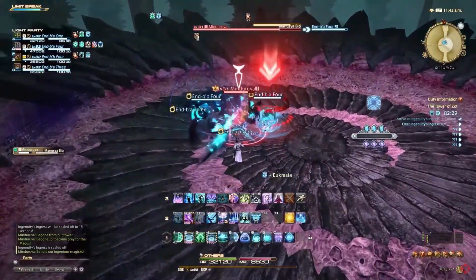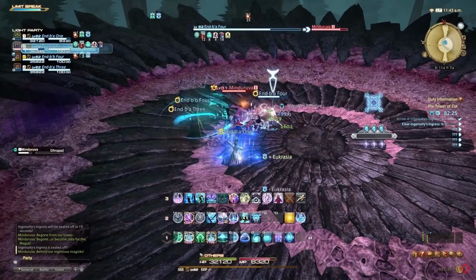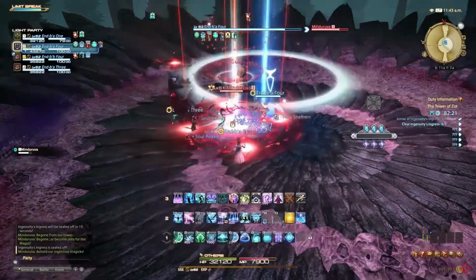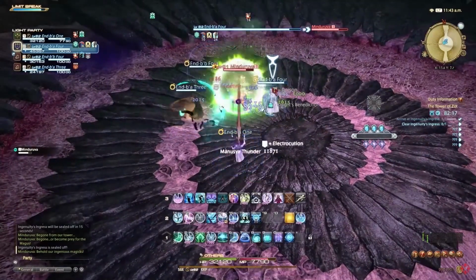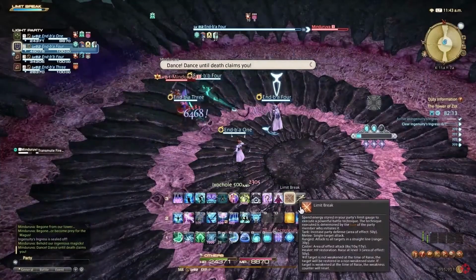Something that caught my eye and put a little smile on my face is Minduvera has a spell that has a very poison/bio effect to it. In Final Fantasy IV, Mindy actually did cast Bio on your party, so that was a really cool attention to detail by the encounter designers.